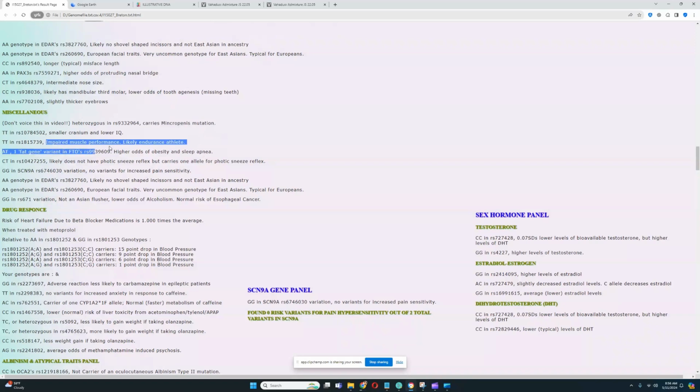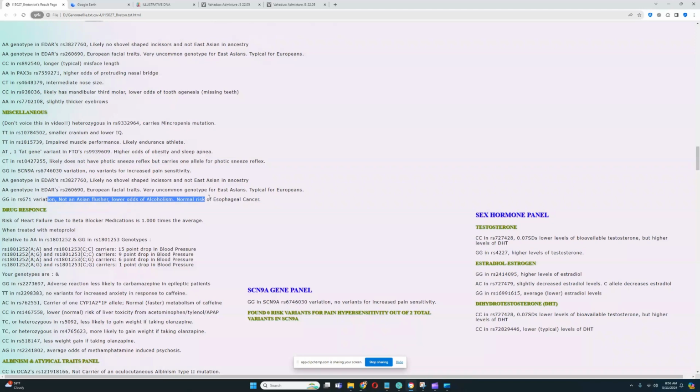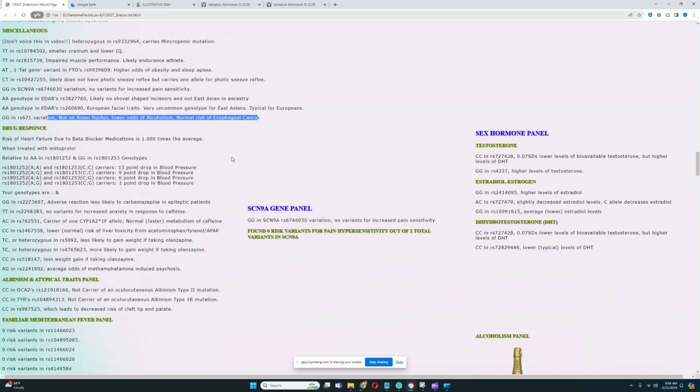Anyway, impaired muscle performance, likely endurance athlete rather than strength or power athlete. Likely does not have the fast-twitch reflex, but carries one allele for it. And not an Asian flusher, lower odds of alcoholism, lower normal risk of esophageal cancer. Okay.